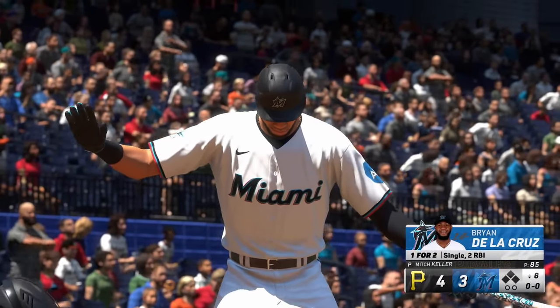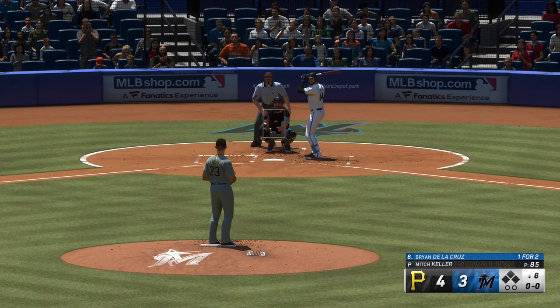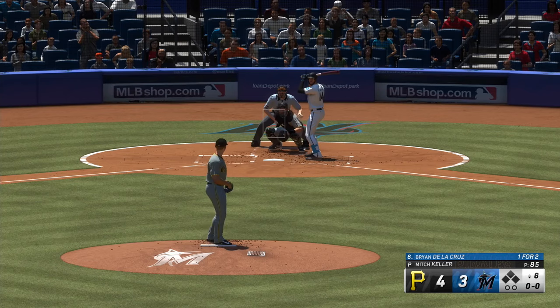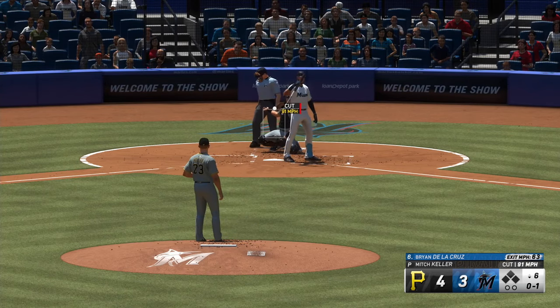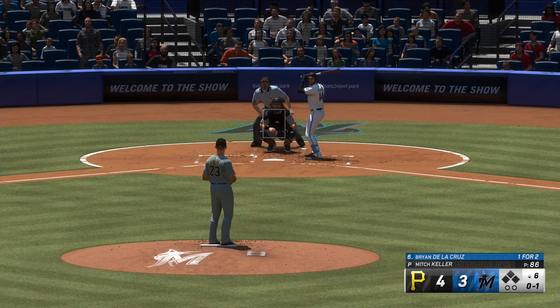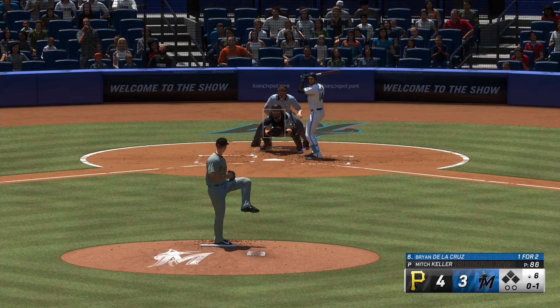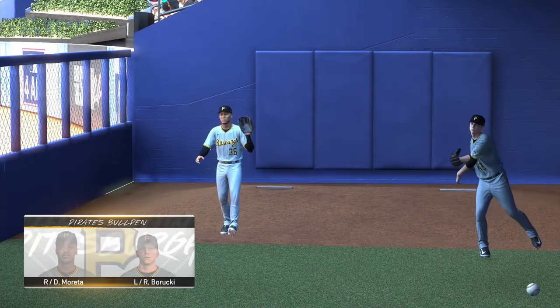Bottom of the sixth. And at the plate for Miami, Brian De La Cruz. And here it comes. Foul back our way, and that's out of play. On the mound, he had a little trouble back in the first, but it's been a different story the rest of the way. Really settled into this outing nicely. Pitch is in there, and the count is 0-2.